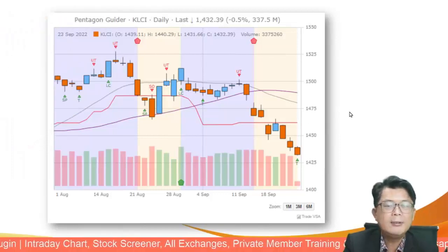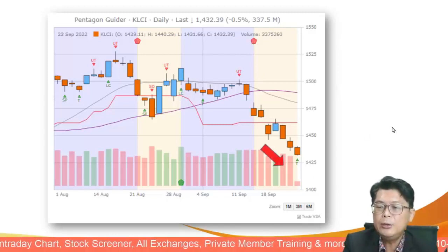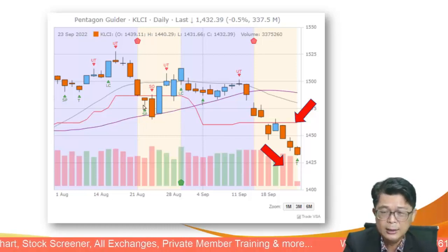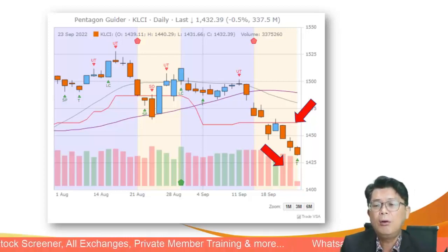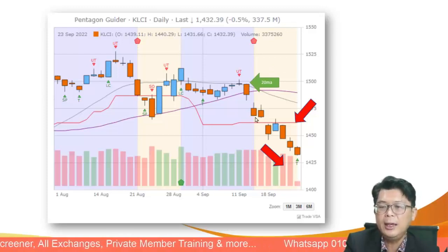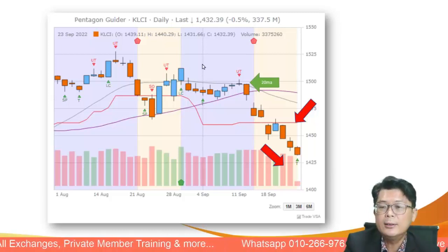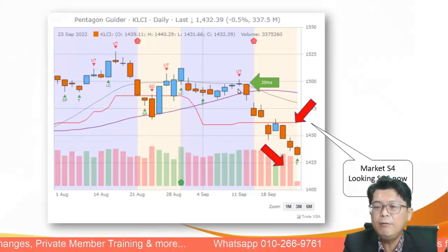If you look at the KLCI, immediately after turning the red Pentagon, you can see the market continue to fall, breaking through the ATR stop loss. So we are in stage 4. Breaking the ATR stop loss is pretty bad. You can see the last time we broke through that ATR stop loss, the market did hold back. But since then, this also coincides with the outflow of foreign fund flows. You can see this is just the volume that we're seeing, but not much yet. And the 20-day moving average on the chart was the resistance we are looking for. So the market could hold back, but we are not able to do so. So the market is still in stage 4, looking for SOS.